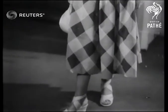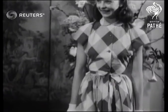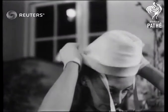Hot sunshine and blue skies will make the perfect setting for this charming frock in blue, white and grey. Just to make the picture complete, she adds a white linen flowerpot hat which ties under the chin.